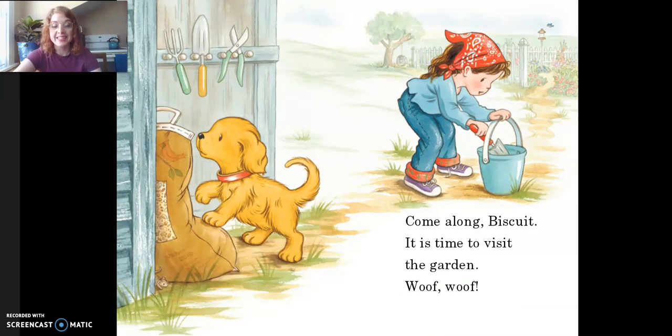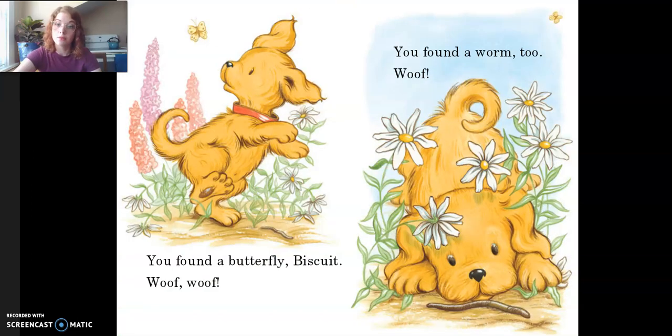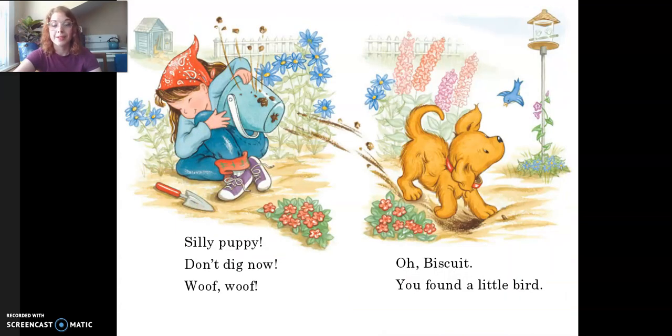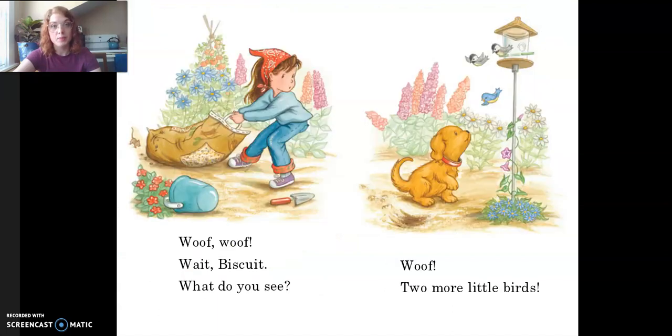Come along, Biscuit. It's time to visit the garden. Woof, woof. The garden is filled with so many things, Biscuit. Woof, woof. Just look at all the flowers and plants. Woof, woof. You found a butterfly, Biscuit. Woof, woof. You found a worm, too. Woof. Silly puppy, don't dig now. Woof, woof. Oh, Biscuit, you found a little bird. Is the little bird hungry? Woof, woof. Tweet. Let's feed the bird, Biscuit.